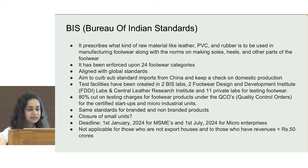So this kind of leads us to the next point, which is closure of smaller units. So does this mean that the smaller unorganized players may or may not be able to survive? So as per an article that I came across, 70% of the Indian footwear industry, which as we know is unorganized, and it employs around 44 lakh people. So the micro units especially have appealed to the government, and they are asking for an exemption for micro enterprises completely.